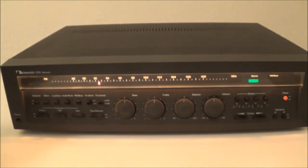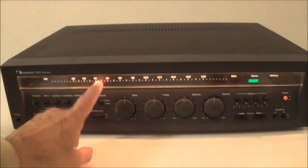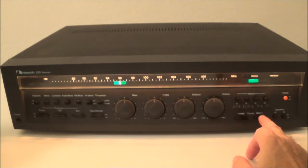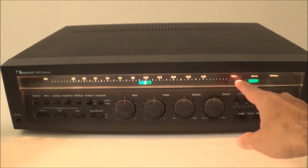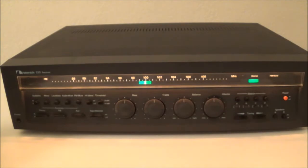So antenna is removed. Now you can see suddenly these little green lamps here, they don't light no more. That means we're having no reception. Well, we've got reception there even though we don't have an antenna hooked up. So yeah, it's still getting something. It's amazing, but it's not getting very much. I guess what it does, it travels to the end, and then if it doesn't find anything else, it goes back to the last station that it actually found.